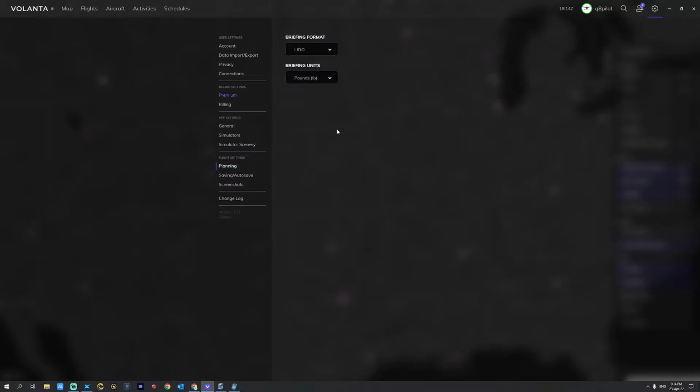And of course, planning, you can select the format. I prefer Lido format. It's what I'm used to from SimBrief, and you can also use the briefing units. We're going to use pounds today as we are flying in the US. Saving, autosave, you can autosave. This is again a paid feature. So you can determine how often Volanta will save your flights while autosave is enabled. We'll leave that at 5 minutes.